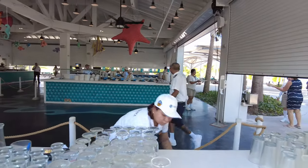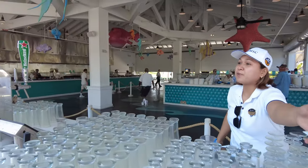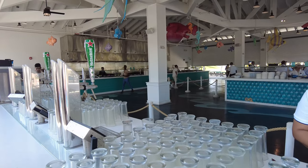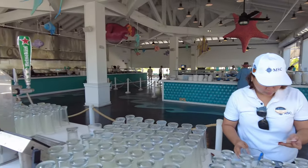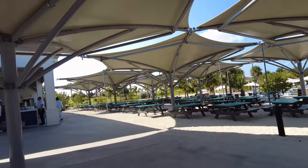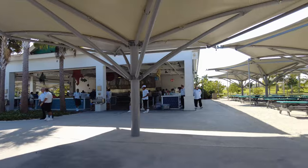So I met up with Q. We went and got beverages at the drink station, which was right beside the food kiosk. I got just a soda, Q got a beer. Your drink package is good on Ocean Key, so relax about that. This area is so large. There is plenty of seating for eating, and the lunch crowd got so ridiculously crowded at lunchtime.